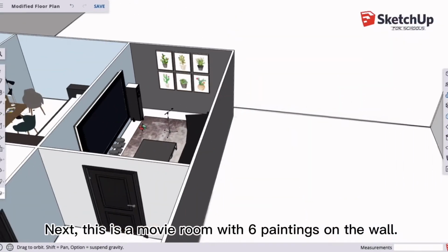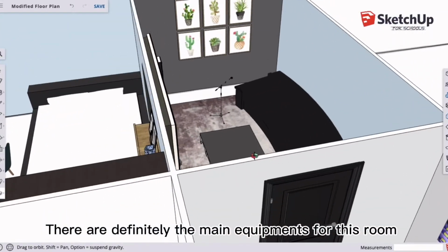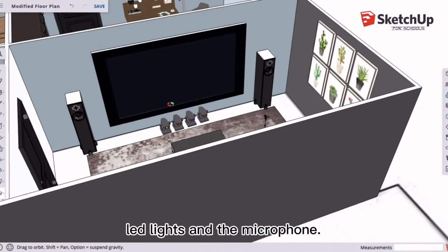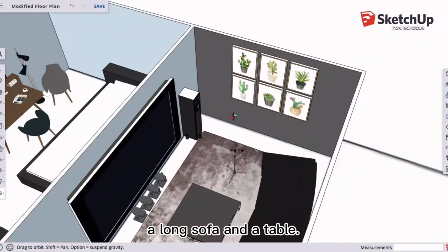Next, this is a movie room with six paintings on the wall. They are definitely the main equipment for this room, which are the movie screen, speaker, LED lights, and the microphone. There's also a grey mat above a long sofa and a table.